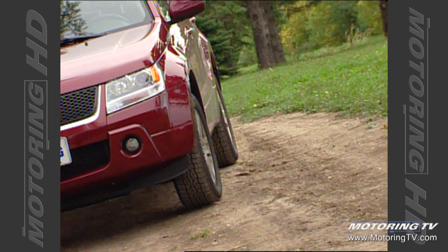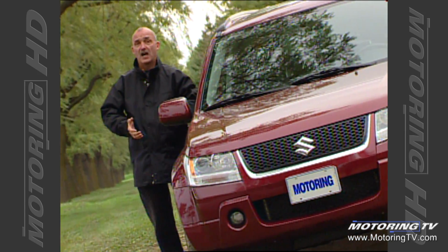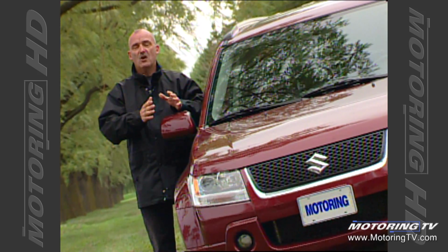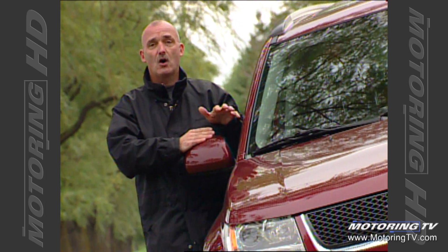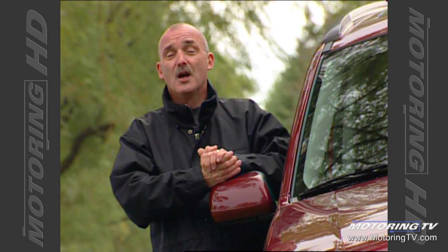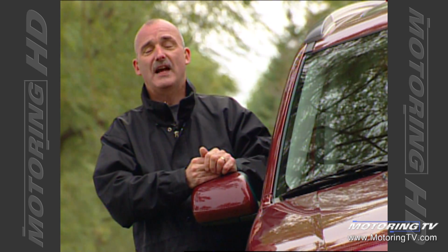In the past, Suzuki's earned itself quite a reputation for its ability to build good off-road vehicles. Well, this new Grand Vitara is no exception, but there is a catch. If you buy the base or intermediate models, you do not get a low-range transfer case, and therefore you severely limit its off-road ability. The irony is that if you buy the leather-lined model that sits at the top of the stack, you do get that off-road ability because it comes with a low-range transfer case.